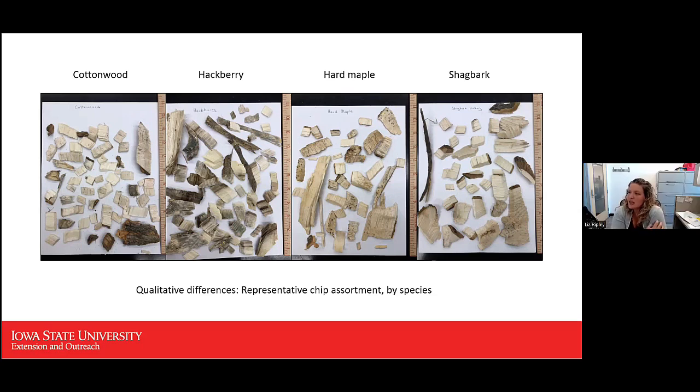So, curiosity: is there any work being done to evaluate the sizing of the wood chips? Now you kind of tried to make them similar here, but any look into that? Not the chips. What is part of this next step is we're looking at shredded material.